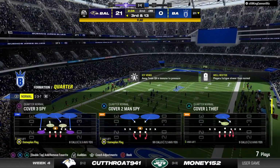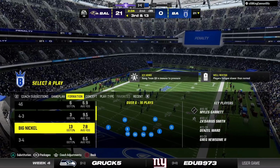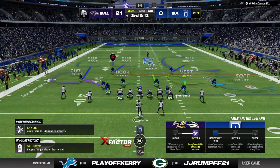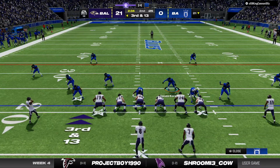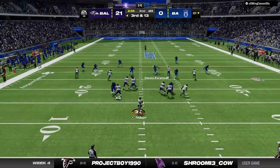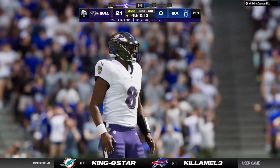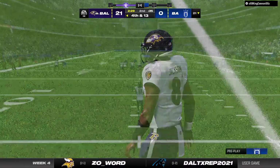That flag accepted, and it backs the offense up a little bit. After the delay, they're backed up even further for 3rd and long. 13. Now Jackson. And unable to connect. Incomplete. Give them credit. They took their shot, but it's going to bring up 4th down.